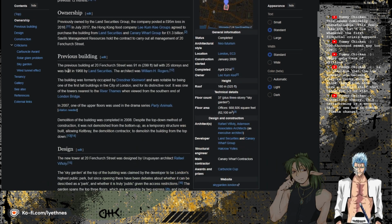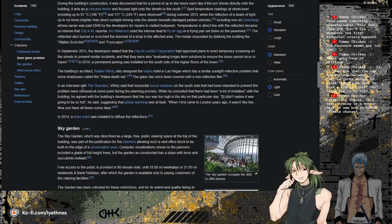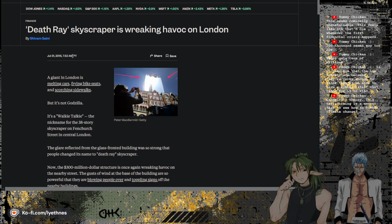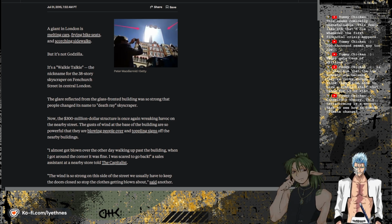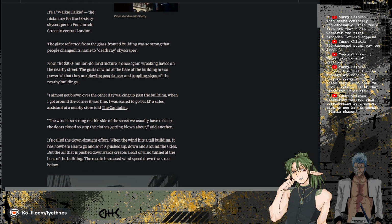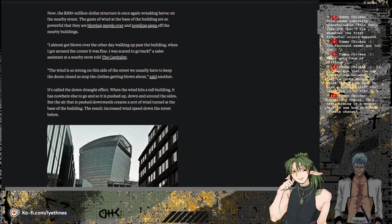There's a story. Death Ray skyscraper built. Criticism, solar glare problem. Here we go. Death Ray skyscraper wreaking havoc in London. A giant in London is melting cars, frying bike seats, and scorching sidewalks. But it's not Godzilla. It's the Walkie-Talkie, the nickname for the 38-story skyscraper on Fenchurch Street in central London. The glare reflected from the glass-fronted building was so strong that people changed its name to Death Ray skyscraper.